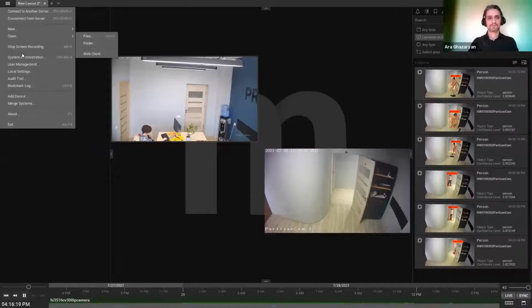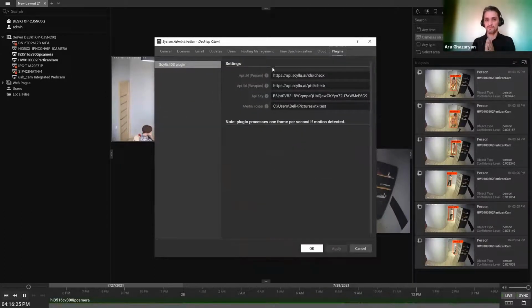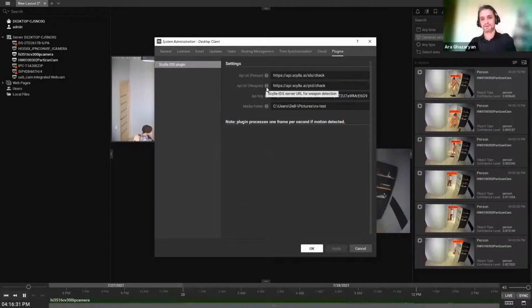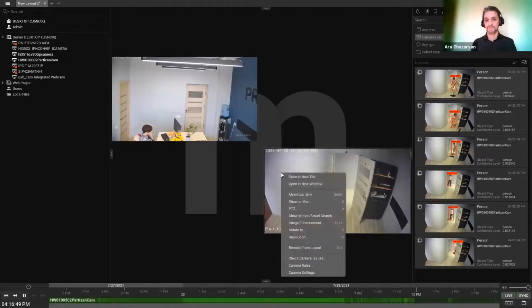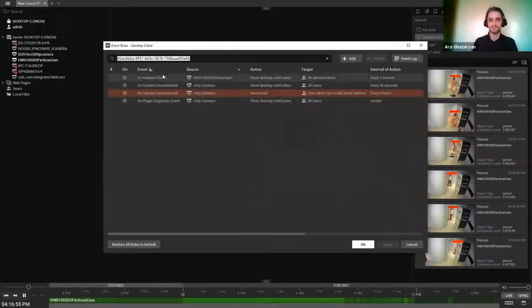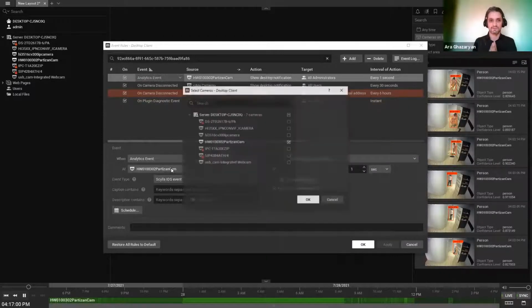From our part, it's a plugin that is installed separately from NX. Then what you need, you just basically provide our API address on the cloud for the person check, for the weapon check. You provide the API key, which is a license key, and then you provide the folder where the frames will be stored. That's it, and then of course you also have to turn it on for certain cameras. You see the plugin as a possibility when you click on the camera.